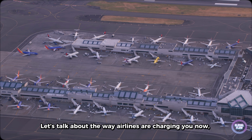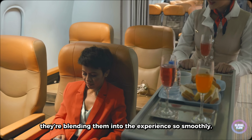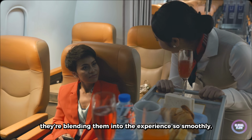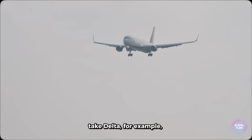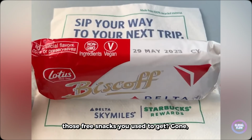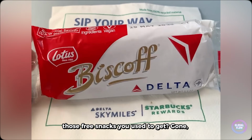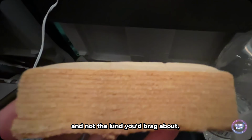Let's talk about the way airlines are charging you now, because they're not just adding fees, they're blending them into the experience so smoothly, most people don't even notice until it's too late. Take Delta, for example. On flights under 900 miles, those free snacks you used to get, gone. It's now $10 to $15 for a sandwich, and not the kind you'd brag about.